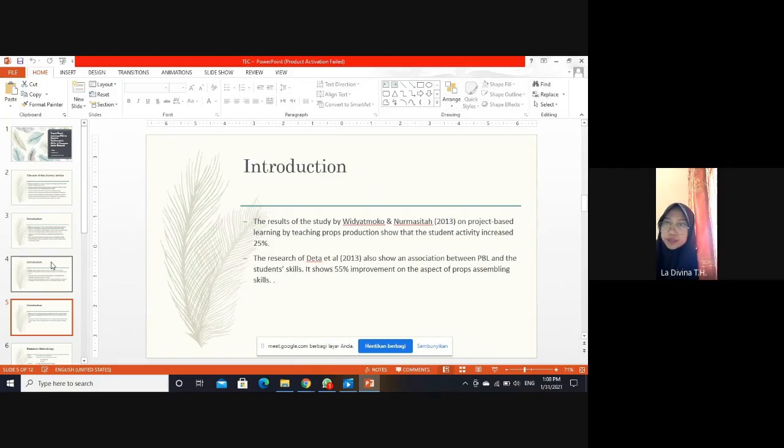The result of the study by Widyatmoko and Nurmasita 2013 on project-based learning by teaching props production showed that the student activity increased 25%. In addition to student activity, the research of Dhata et al. 2013 also shows an association between PBL and the student skill. It shows a 55% improvement in the aspect of props assembling skill.